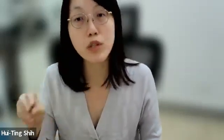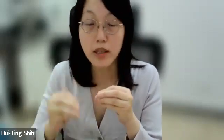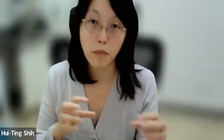Because for the tripping response, the moment when the person encounters the tripping perturbation is very critical. If the response happens in the early phase of the gait or a late phase of the gait, the response is very different. So in order to make sure the responses are comparable, we don't want to waste too much time tripping our patient many, many times and just pick up those comparable responses. We don't want to do that.